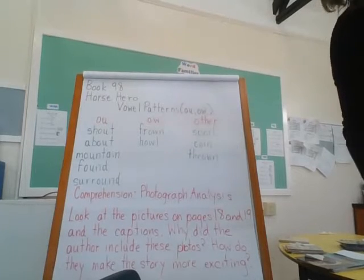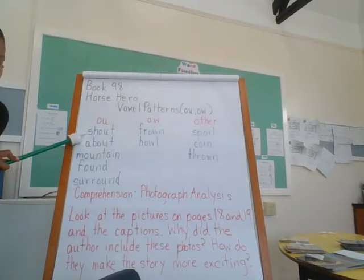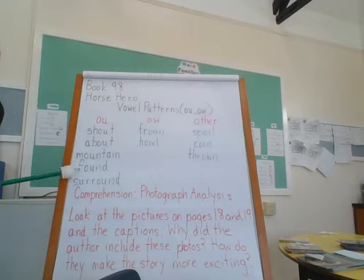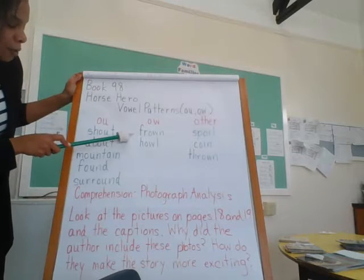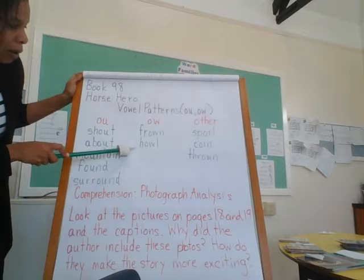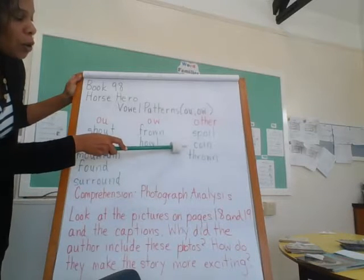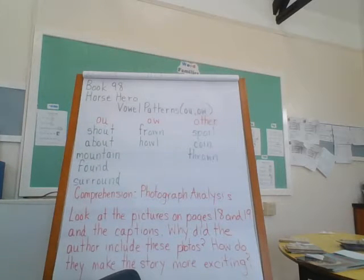Ta-da! All right, so under the OU column, you should have had the words shout, about, mountain, found, and surround. Under the OW column, you should have had frown and howl. And under the other column, you should have had spoil, coin, and throne. Okay? All right, so moving on to our comprehension.